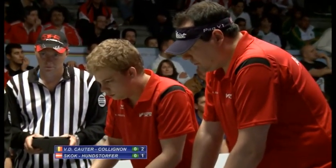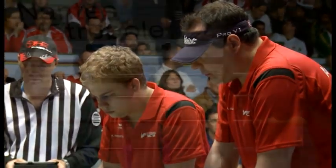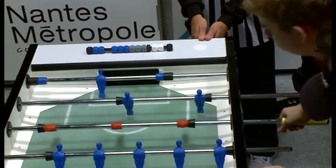gets his team on the board. It's now 2-1. Look at it once again. You'll see the speed here as he flips it over down the middle into the goal. It's 2-1.